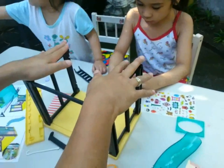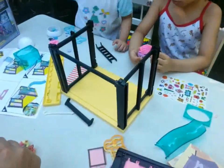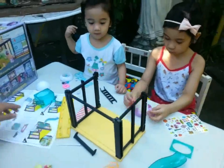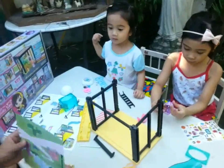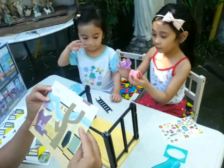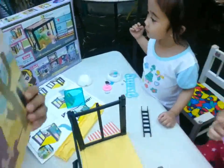Yeah, that one. Put it on the top. Okay. No, but we have to follow what's on the instruction. Then I will put this inside. Which one? This one, bro. No, like that.